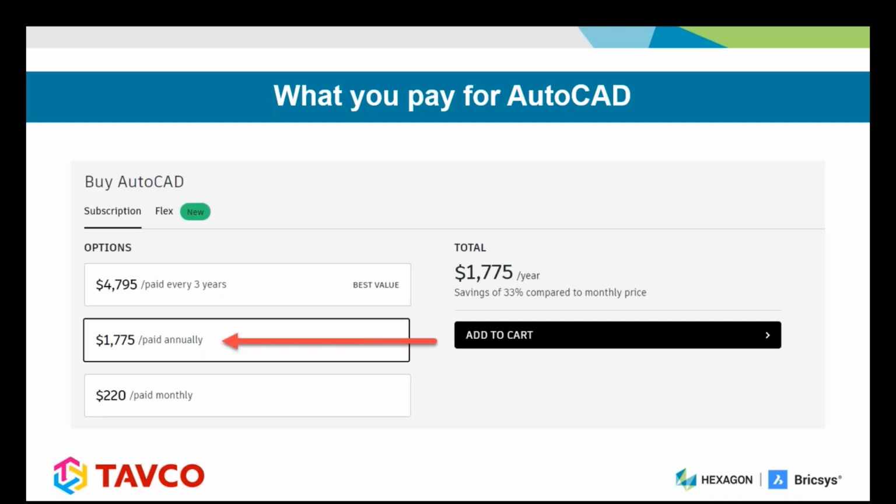But people that I've talked to are not really too keen on this type of plan, because you can burn through a lot of tokens in a heartbeat, especially if you're jumping in the program often. So what we find is that most people generally do an annual subscription for the $1,775. Pretty significant investment, and this is per user.